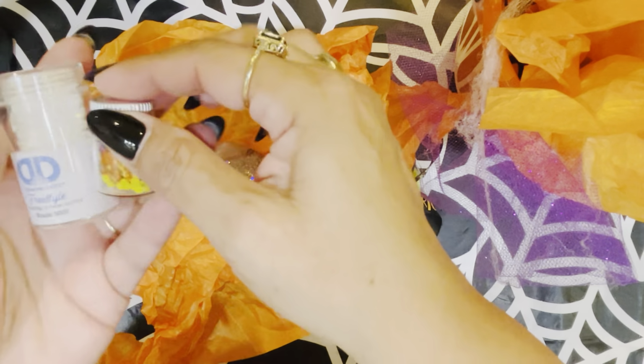Let's see what else is in here. This is like a bucket of awesomeness. Let me open this next one. Look at how cute she put the ribbon. I love the way the ribbon looks against the tissue paper. So, so cute. Let me see. I'm gonna have to pull it off this way.